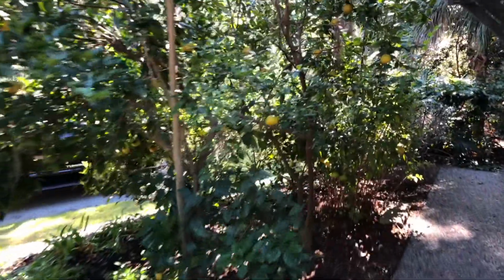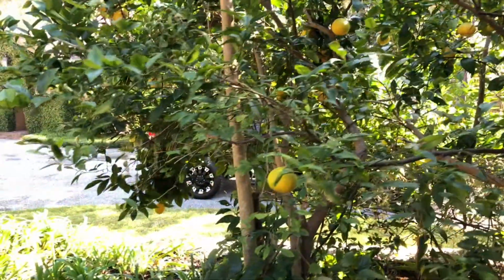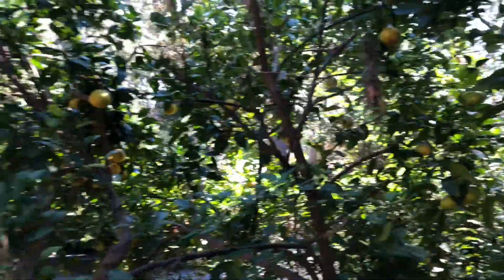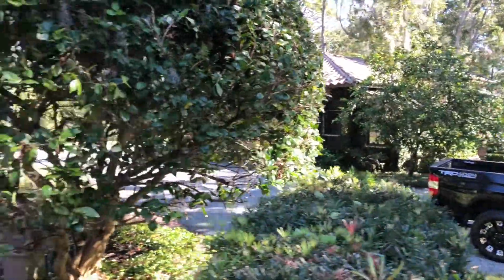So out here, I guess these are hybrid trees. They said it used to be a lemon tree, a lime tree, and an orange tree, and they believe that they fused all together into some hybrid fruit. They also have another one out here by the garage area and the guest house.